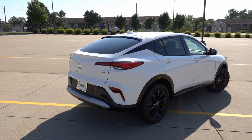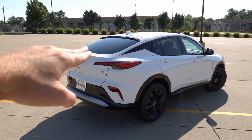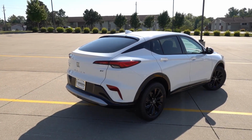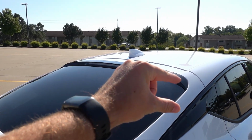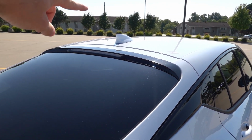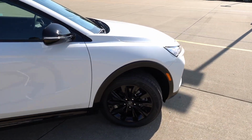So none of the Envistas will feature the rear wiper just because of the overall slope, but it does have the integrated defroster function. So hopefully that will help melt snow and ice off the backside. And you do have your third brake light up there and kind of the small gloss black spoiler with your body color shark fin antenna up top. So yeah, that's a quick look at the exterior of the Envista.